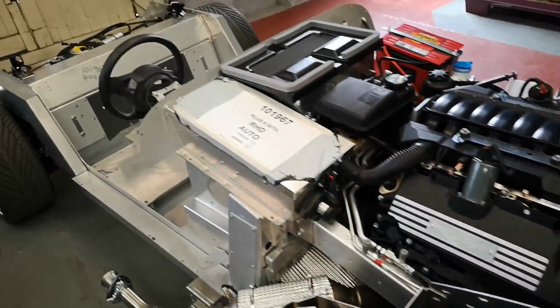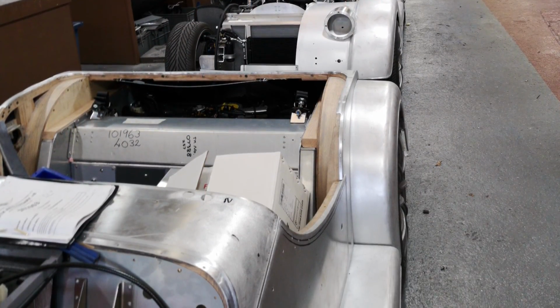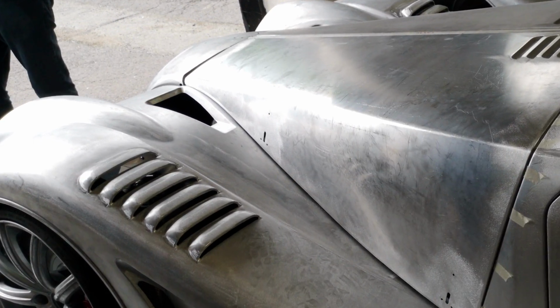Now, one of the key things with Morgan, if you weren't already aware, is the chassis are metal, but the frame and the body that goes over them is ash wood. So the ash wood makes up the frame, and then the metal panels are placed on top, or they're bent and beaten into place.